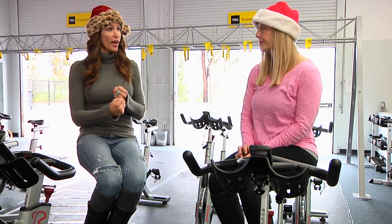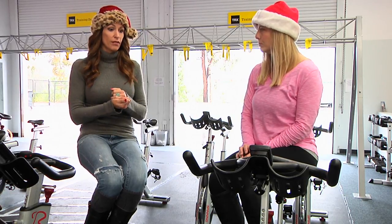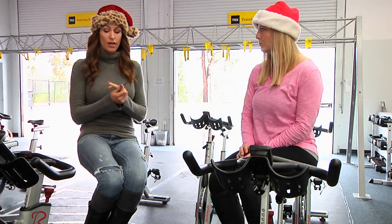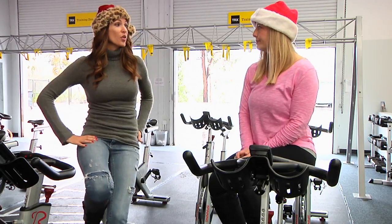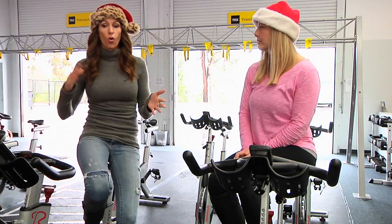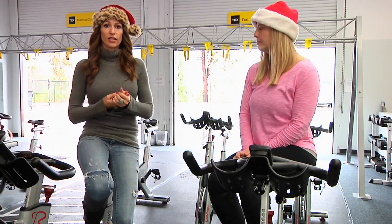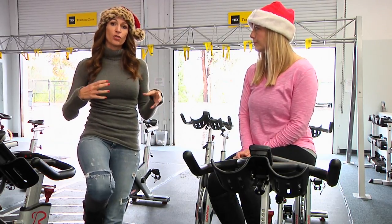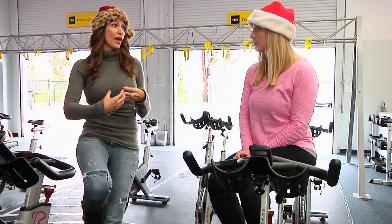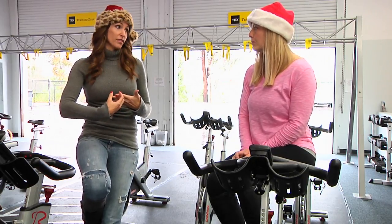It's the combination of the level of resistance that you're using and the RPMs that the trainer is saying you should be at that moment. So it's really not one or the other that you're looking at, Jacqueline, or anybody else that has that same question. You're looking at both put together, and what you're going to get is your intensity level, also your heart rate level, okay?